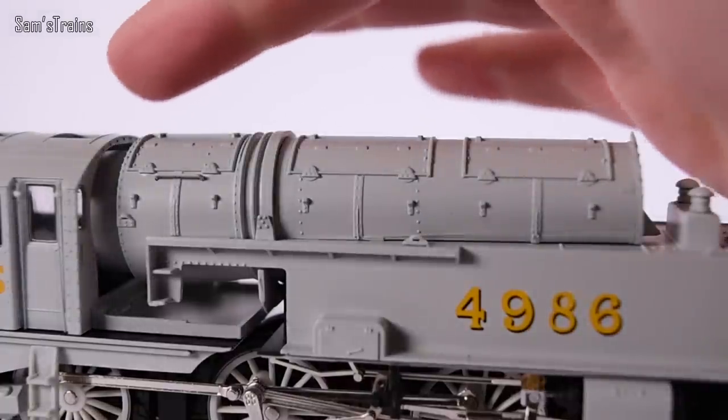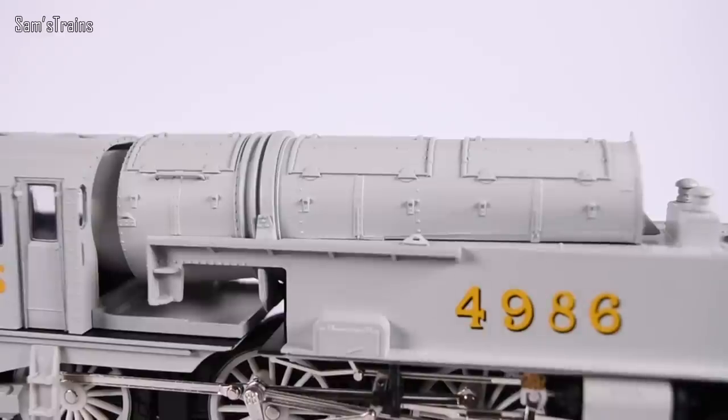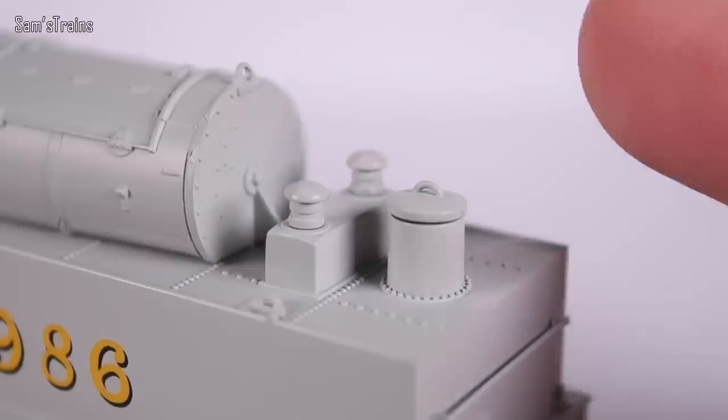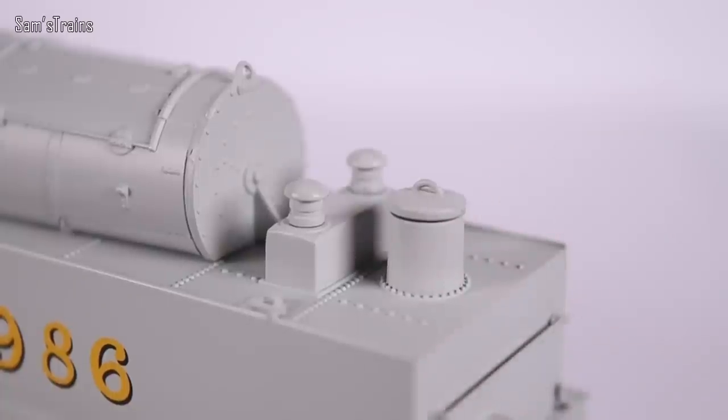Up on top, you can see there's just some incredible molded detail on the, I don't know what this is, it must be some sort of either mechanical or not feeding system for the coal. It looks very unusual. I'll have to do some research and find out exactly what that is, but it looks very interesting. I'd like to know more about that. There's plenty of fittings up on top, which look interesting. Not 100% sure what those would be for. That one on the back looks like it's something to do with water, but I don't think so. I think the water is stored on the left, although I could be wrong.